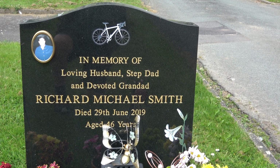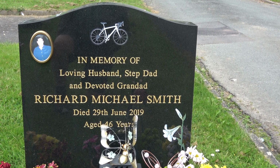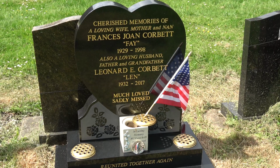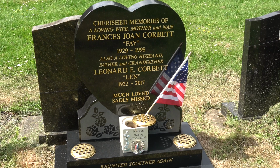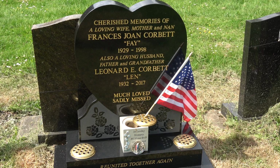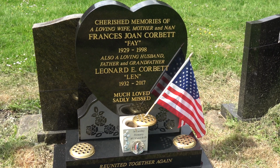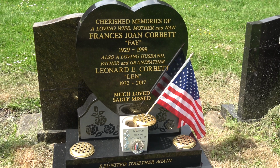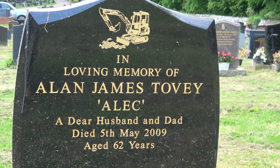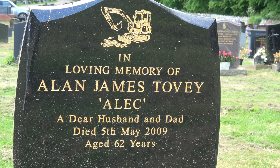Richard Michael Smith was clearly a keen cyclist. This one has the flag, the Stars and Stripes. Frances Joan Corbett, 1998. Leonard, 2017. This one to Alan James Tovey. Alec has a picture of a digger.